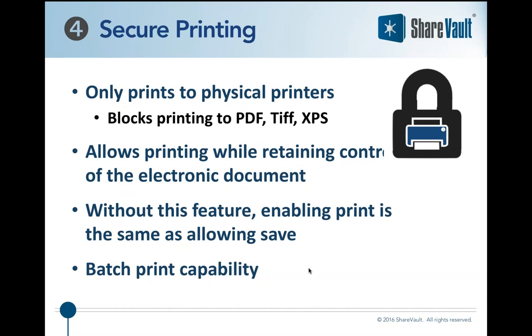ShareVault actually provides for this capability, and most other secure document sharing platforms do not. We can allow for printing to a physical printer while preventing virtual printers that, for example, print to PDF or other document file formats, so that you keep control of the shared files. Note that if you don't have this capability, then granting print rights is the same as granting save rights, since even novice computer users know how to print to PDF.